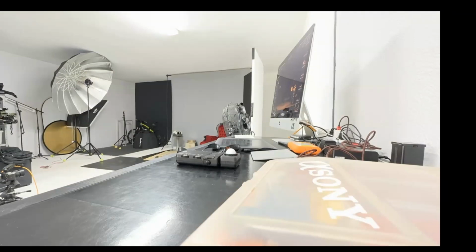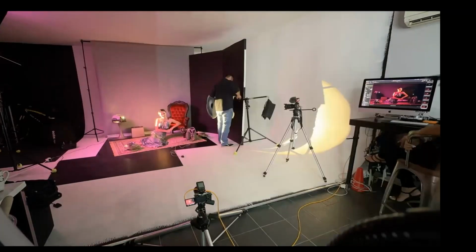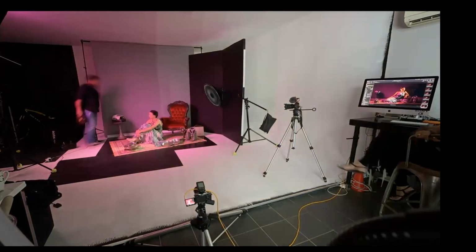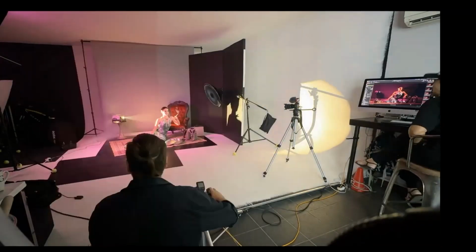Obviously, if there's a tweak to do, that's great, but don't start setting up when the model is ready. Yeah, it can also be exhausting on the model, and then you won't get your best out of your model. They'll get tired and crabby, and then the shoot can take a turn for the worst.